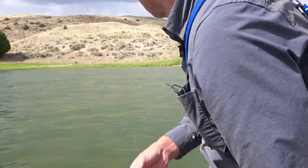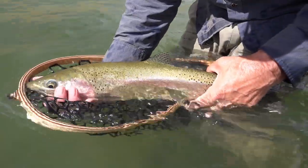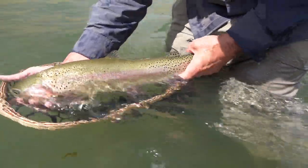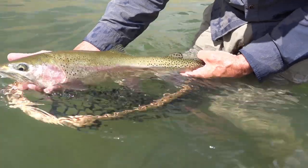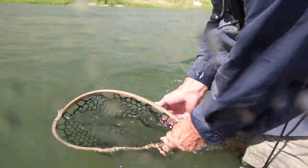Man, I tell you what, that was just an epic battle. I mean, it just went on and on. I got into this fast water. I didn't want him to go down those rapids, but here's this beautiful fish. Look at the size of that thing. Longer than the net. There she goes. Gosh, what a fight. I tell you, that was a very, very difficult fight.